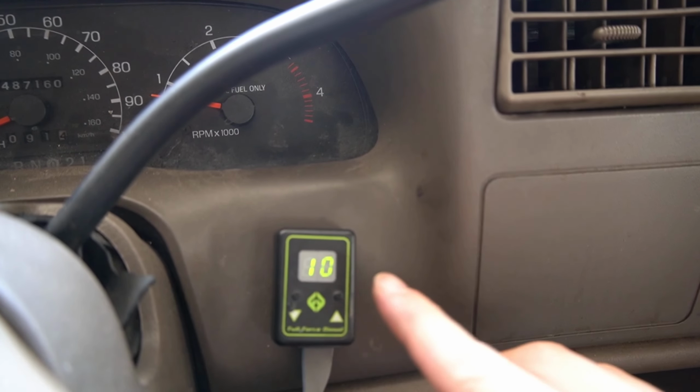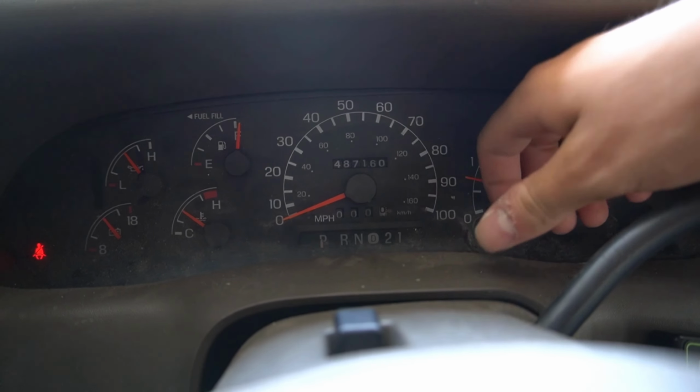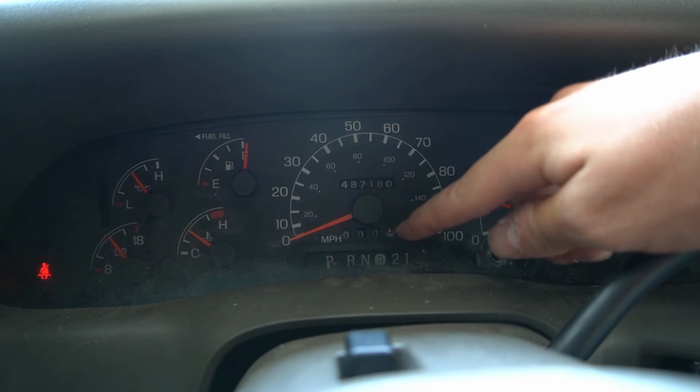Now that we did the 9 tune, I'm gonna try the next tune. Try the first performance tune. 80 horsepower, and it is the 10 tune, but it is our first performance tune, what Full Force Diesel specifies as performance. Let's test out this fuel mileage here. Let's test out the shifting and the performance. So you guys can see right there, 10 tune. Go back to 0 and we're gonna go, I think, about 80 or 90 miles.